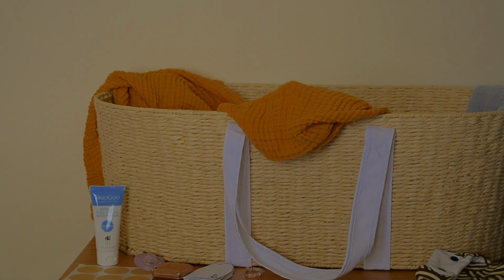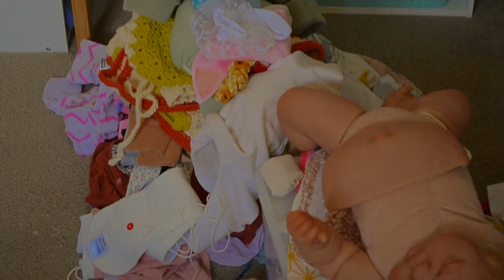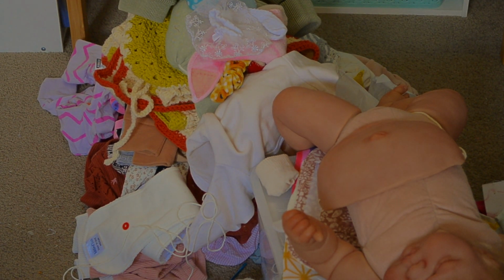Alright, the next step is the floor. Now, there's quite a few things on here.